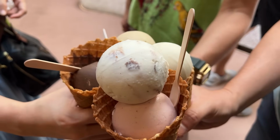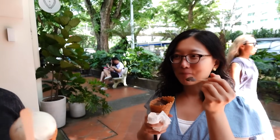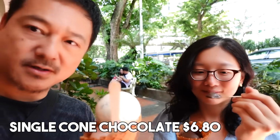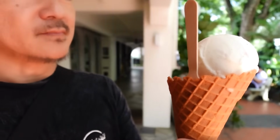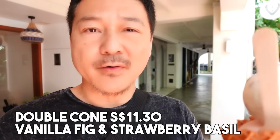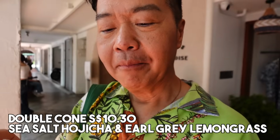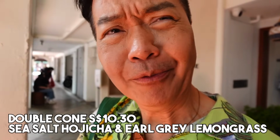Alright, so we all got our ice cream. I think three of us got double. Jean got a single with her chocolate, right? That's the one you love. Okay, and I got vanilla fig and strawberry basil. Mine is osmanthus pear sorbet and pandan. Mine's Earl Grey lemongrass and what's the other one? I forgot. Hojicha sea salt. Yeah, that's right.